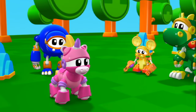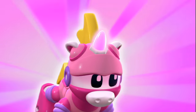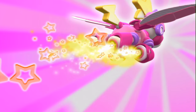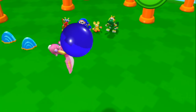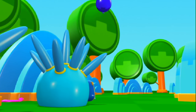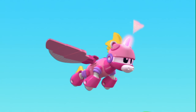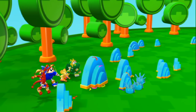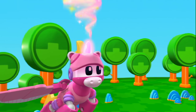I'm the animal mechanical for this job, Unicorn! Mechana, fly! Unicorn is the coolest! Going to pop on a hedgehog. Stop it before it pops, Unicorn. Look, Unicorn is using her magic horn to make wind and keep the balloon away. Yay! Hi-ya! Now the balloon can't come down and pop. Okay, balloon, you stay there. No popping.